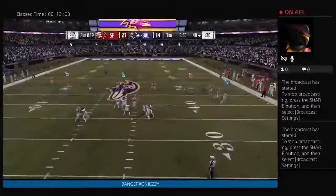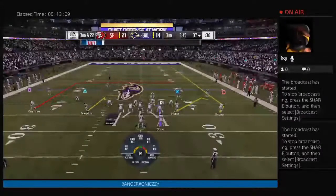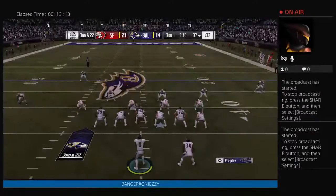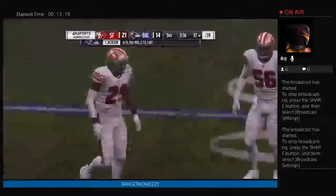On 2nd down, here's Jackson. Under pressure again, and down he goes again. Cassius Marsh getting him once again, his 3rd sack of the afternoon. Now it's Jackson. Hard throw, incomplete.